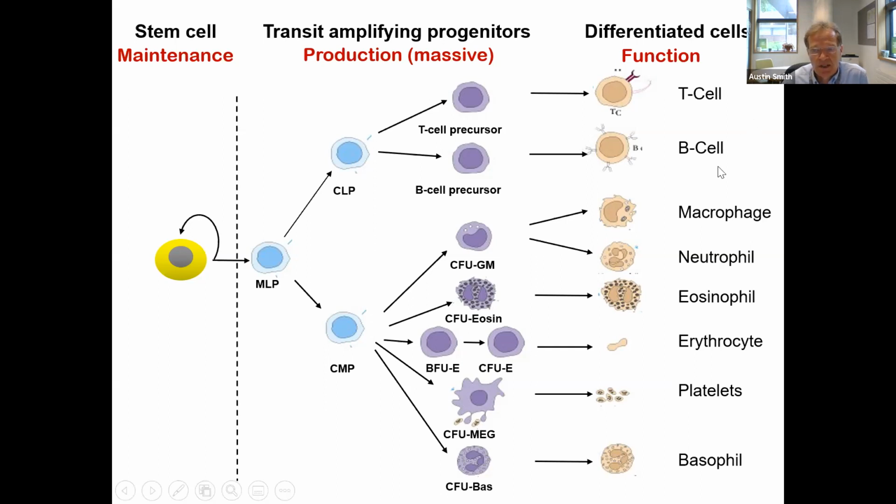So the point is that these cells at the end usually cannot divide anymore, and often they live for a very short time, sometimes only hours. So they have to be constantly made through this conveyor belt system. And as long as we have the stem cell, we can continue to make new blood. So these stem cells are actually quite small in number, and they're not dividing very much. And that's a protective mechanism because there's less risk of them getting a mutation and becoming cancerous.